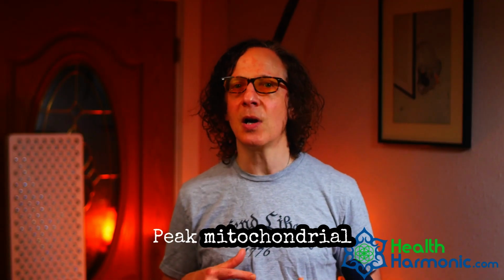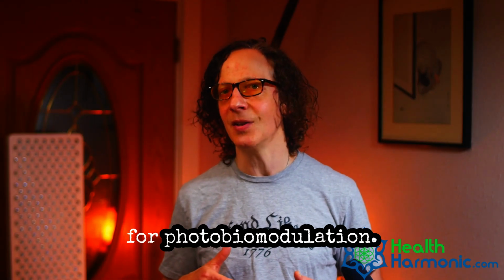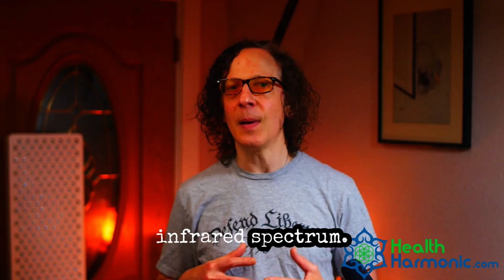Number 8, 850 nanometers, near infrared. Encourages peak mitochondrial activation and promotes bone growth, wound healing, and full body regeneration. It's known as a foundational wavelength for photobiomodulation. Number 9, finally we get to 1060 nanometer, also part of the infrared spectrum.